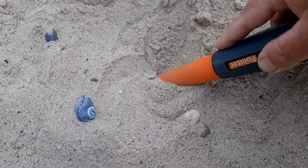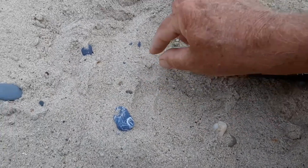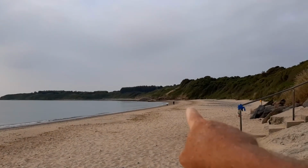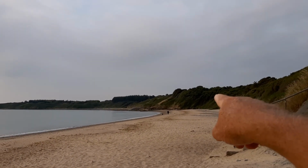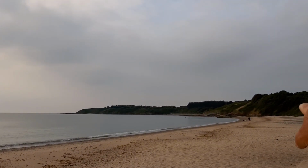I did see something. I did. And there it is on its edge. And it's a euro coin, and it's Irish. There goes Susie back up the slope there shortly to her place.